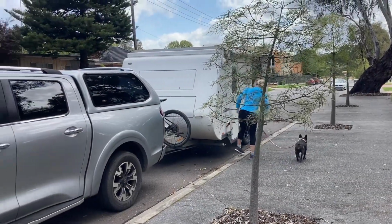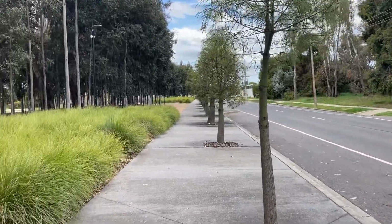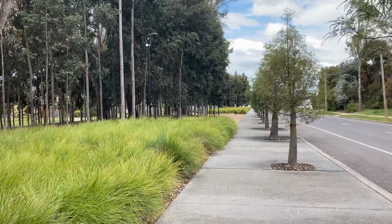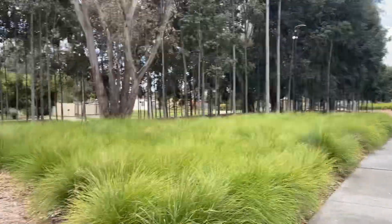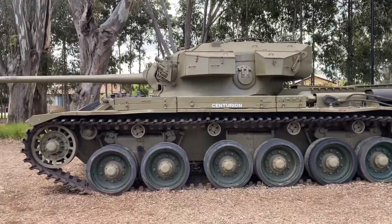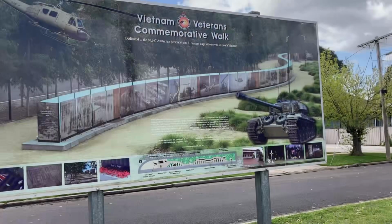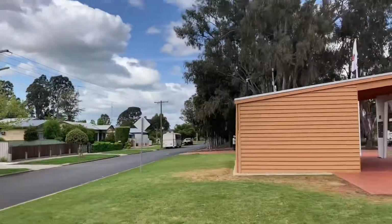Right, we just pulled into Seymour. We just came here to fill the water up. There's a nice water tap at the end of here. There's a Veterans Vietnam wall as well in there, like a remembrance wall. And then they've got a few of the old bits, so a big tank here. And I'll show you the helicopter up here. This is a good shot of the commemorative wall they've got. And then yeah, this is the big helicopter.